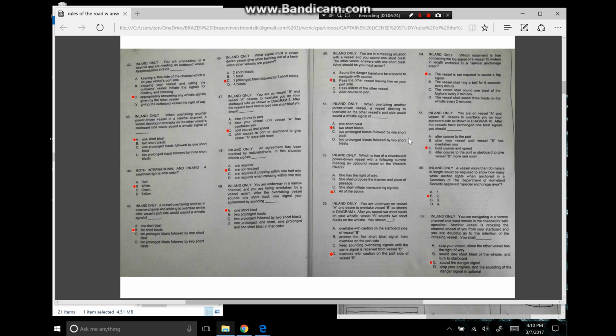45, inland only. A vessel overtaking another in a narrow channel and wishing to overtake on the other vessel's port side would sound a whistle signal of B, 2 short blasts. I am moving to port.